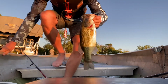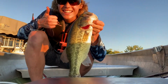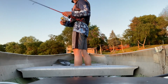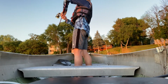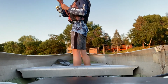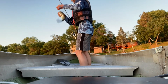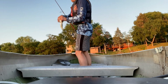Nice one there on the Senko. Probably a 2 pounder, two or so. Nice. Small little bass. Inside weed line. God, these fish are crazy.